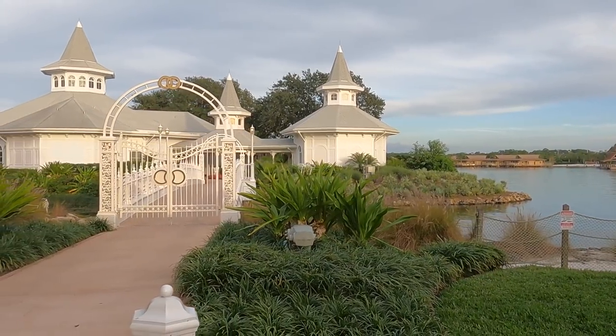Going to the Grand Floridian, and if you're thinking about getting married here, you can check it out and see what it looks like. Might be a few of these, though.